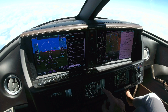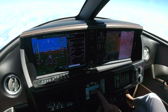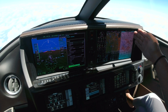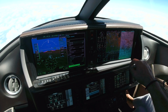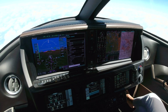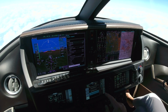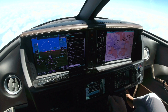So we'll go to chart selection, approach, RNAV runway 26, and it will bring up the RNAV approach for runway 26. Again, since this box has been highlighted, we can zoom in and out. Now, if there's some reason where I want to view this full screen, again, step 0, that's what I want to expand. Go to full screen, and now I can see the chart full screen here.